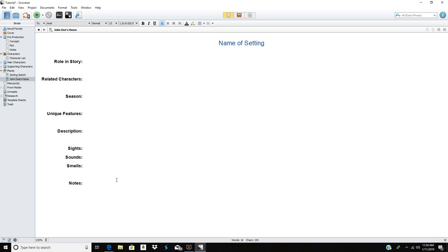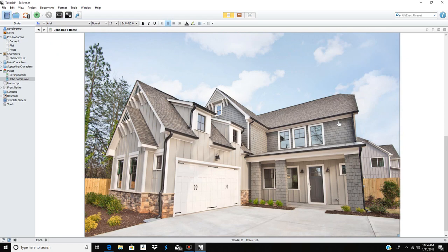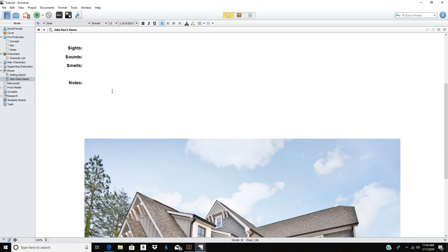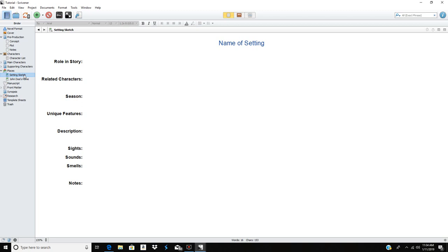Very simple. You insert your image, and then you'll have his home, the home of John Doe. And I center it, and then I describe the home, the season, related characters, who's related to this home. It'll be John Doe. What's the story of this home and the role of this home in this story? Then you'll do the same thing for each setting you have in the story, just so it stays consistent. And like I said, go back to your details, so it stays consistent.